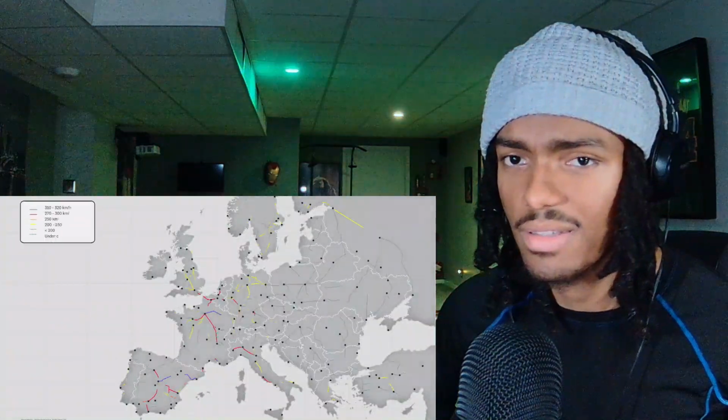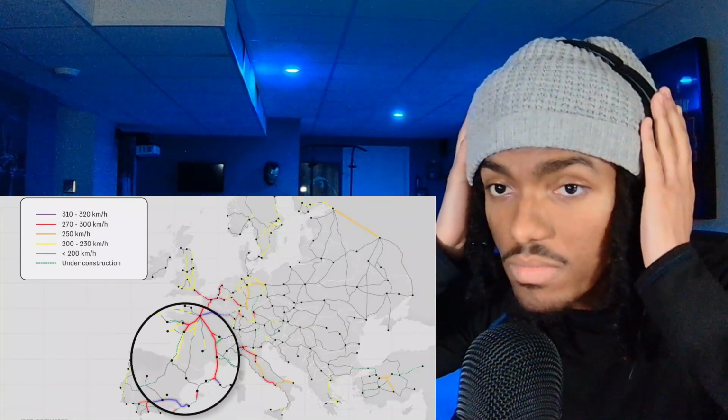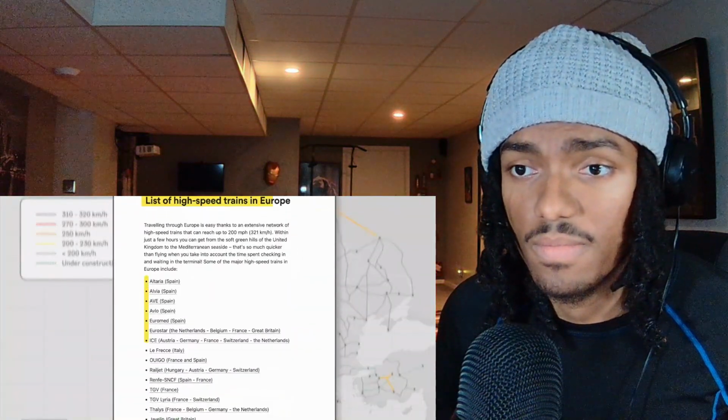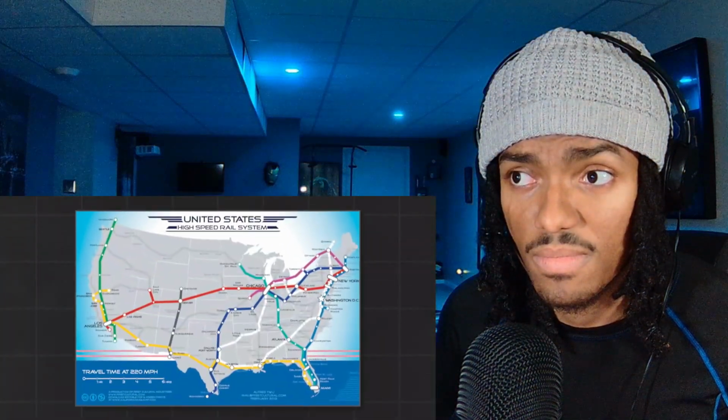But let me show you another map, this time of high-speed rail in Europe. Now obviously, high-speed railways aren't going to be as common as regular speed railways as they require excellent design, strict planning, and massive investment. Right. And yet, as we can see, high-speed rail is present in Europe, which is a stark contrast to the US, as you can see from this map.